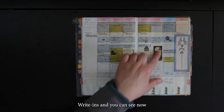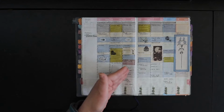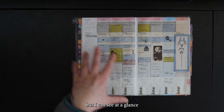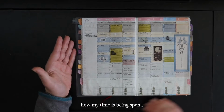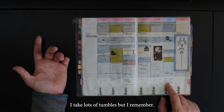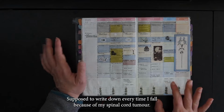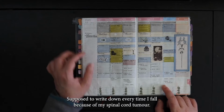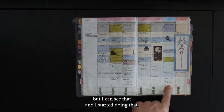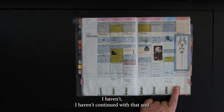Write-ins, and you can see now with the system it's really easy to tell how I'm spending my time. You might not know my color code system, but I can see at a glance how my time is being spent. Happy Mail took a tumble. I take lots of tumbles, but I know why. I was supposed to write down every time I fall because of my spinal cord tumor, and I'm not so great at doing that. But I can see that I started doing that, and I haven't continued with that.